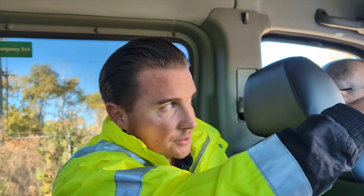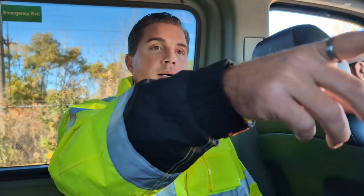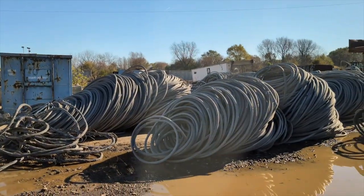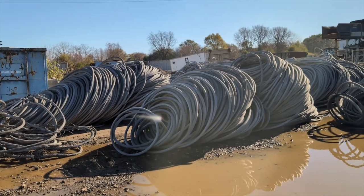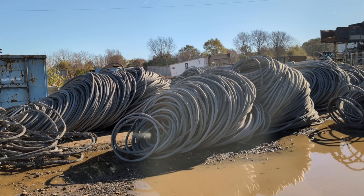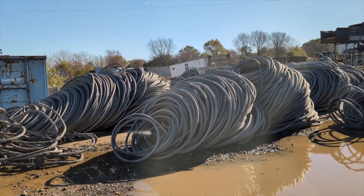Talking about these poles coming down, we're the same company that did these poles here. We're actually doing it all the way out to Valpo right now. And this is one of the materials that's coming out of the ground. It's an aluminum cable. They have a machine that's literally just winding it up as it comes out of the ground. It's obsolete now, so it's coming to us, and then we take it.